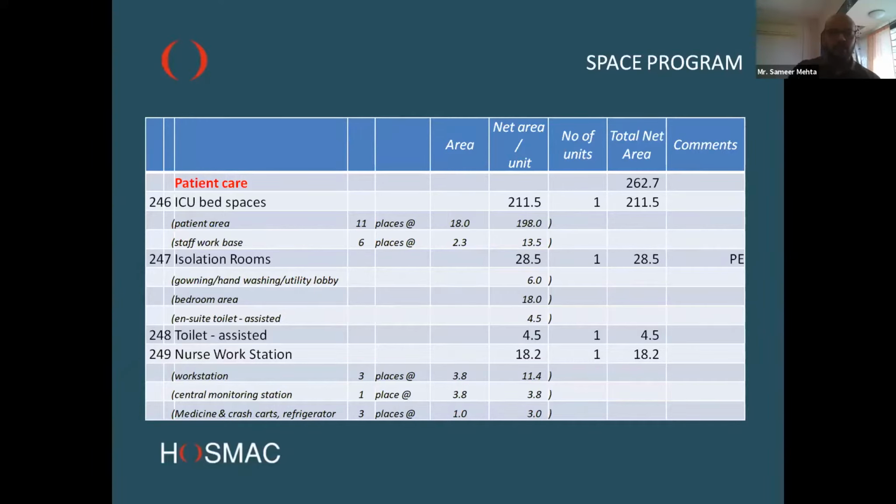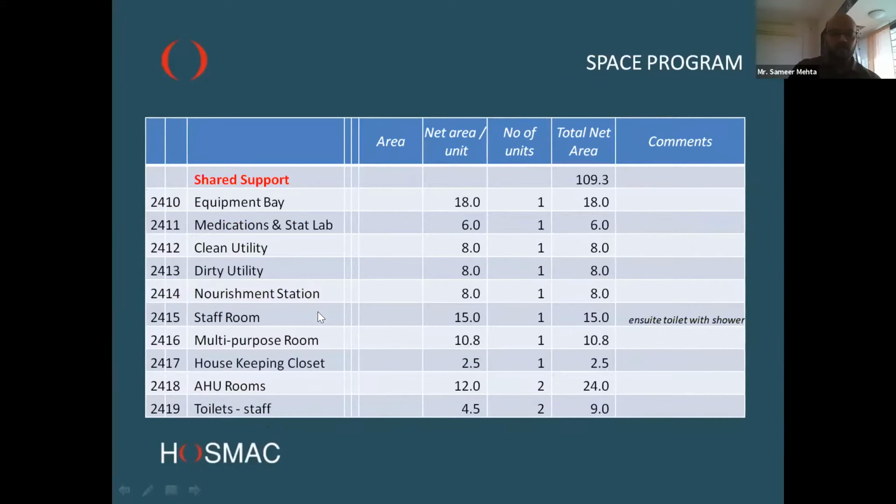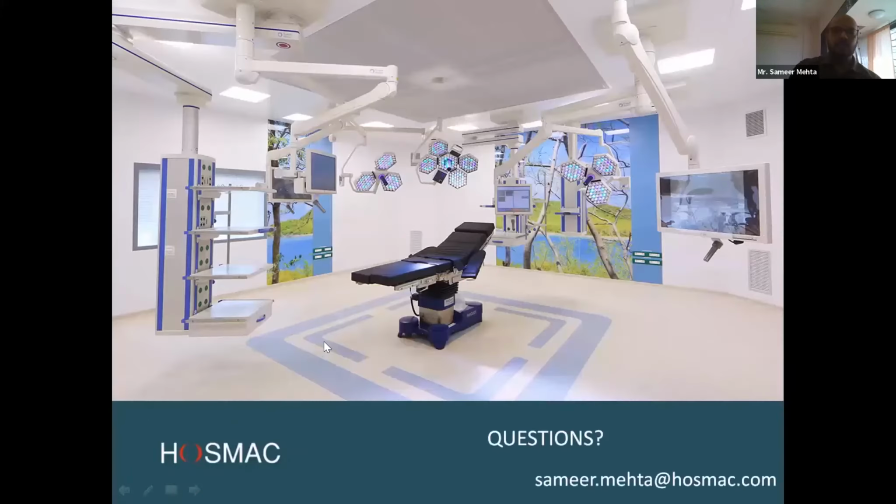You have an assisted toilet and a fairly spacious nurse station, which allows the caregivers to work conveniently with all its provision for central monitoring station, medicine, crash carts, refrigerators. And these are the support spaces, sometimes overlooked, but very important. You need a large equipment bay where you can park the equipment when not in use, a medication equipment room and a stat lab, clean utility, soil utility, a pantry, a staff room, which sometimes gets sacrificed for want of space, a multi-purpose room, housekeeping closet, of course, also important air handling unit rooms, because that is what will allow you to maintain your indoor air quality and the toilets for the staff.